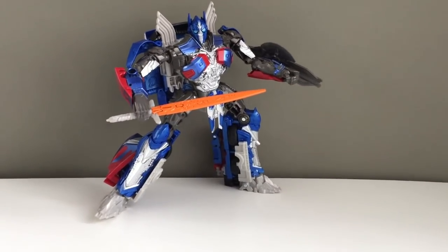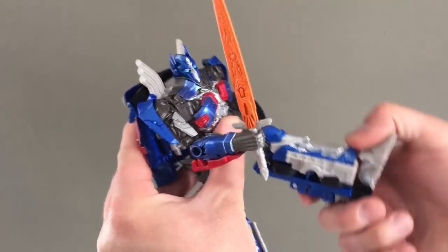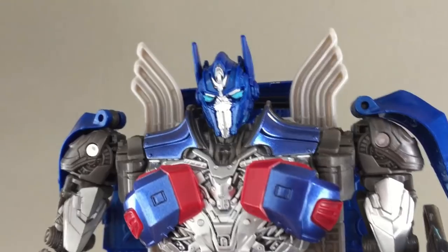All right. Again, the paint job is actually really, really well done. They actually put some paint on it, and that's a nice thing. They made him posable, which is pretty good. They gave him butterfly joints. I like the head design. I like his head. I like the faceplate.